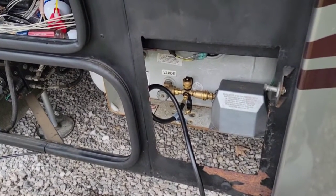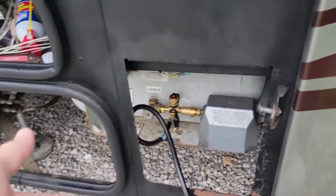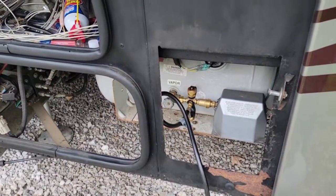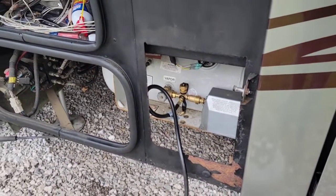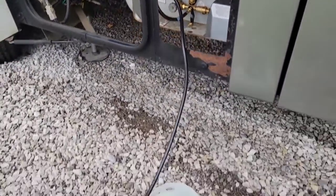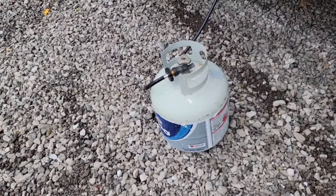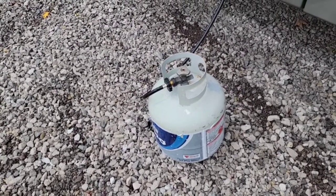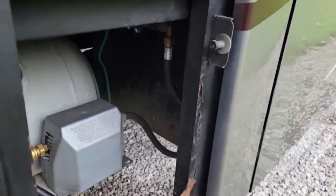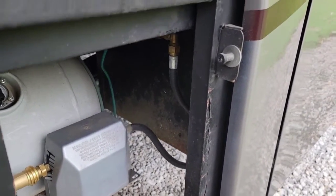It's called an Extend-a-Stay. I put the Extend-a-Stay on there, and once you put that on, you just shut your onboard off, which is full, but it's just going to be for emergencies and traveling purposes. Then we carry two 20-pounders, and right now my furnace is running off this 20-pounder. Now if I wanted to, I could drill a hole in there and just run that hose right through and keep my 20.